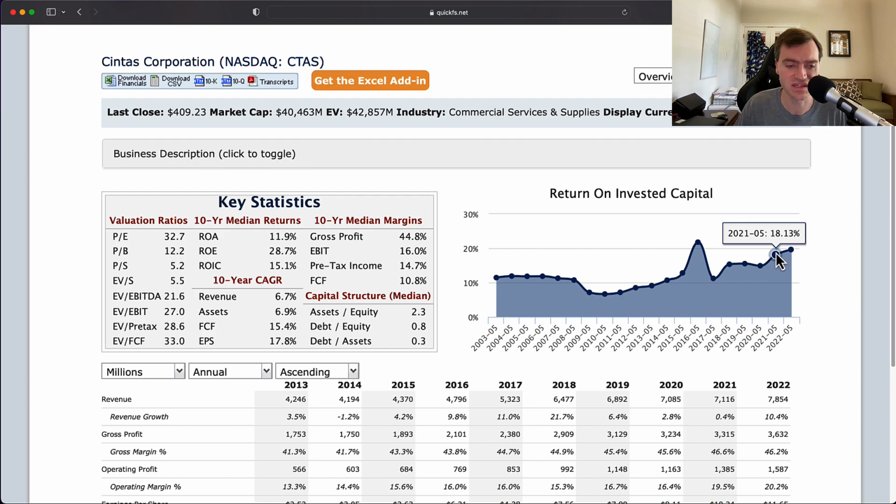You're starting to get that scale where you can increase your revenue and gross profit without having to increase a lot of your SG&A and lower costs. And that means that you're going to get more and more profitable over time. That's driving this double-digit EPS growth despite only growing revenue at 6-7%. So for me, it goes on my watch list.